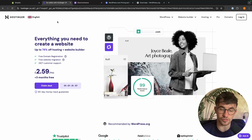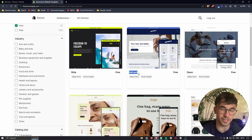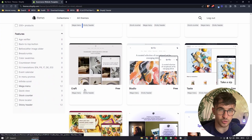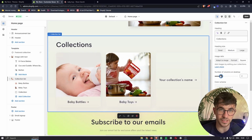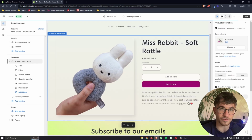So now that you understand the pricing of both of these tools, which one do I recommend and what is the difference? If you can afford to spend a little bit more on Shopify, I absolutely 100% would recommend this. The reason is that Shopify is just so much easier and so much more optimized for beginners. All you have to do to create your store and add products on Shopify is simply go to products. You can add all of the products in that you want to sell on your store. Then you can go to the template section on Shopify, choose the theme that you would like to use, and then in here, we can simply go in, change the text, add the images, optimize your products, and just like that, we now have a Shopify store.